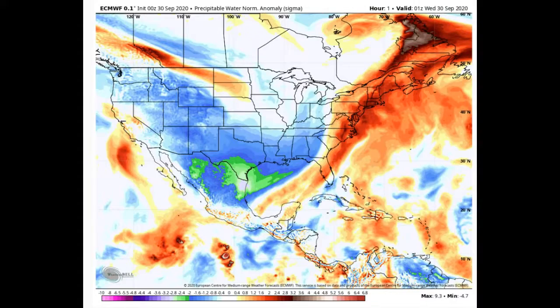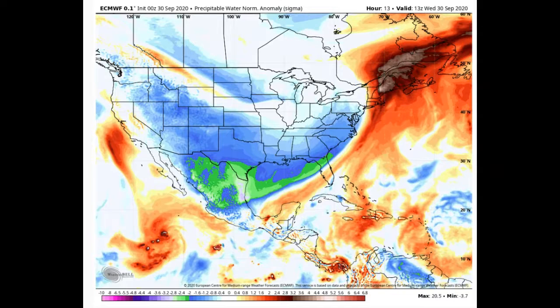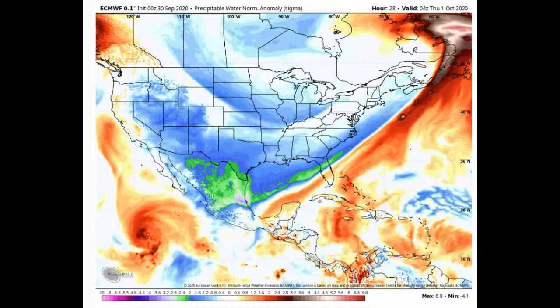Looking at precipitable water metrics, this is our situation here. This is the frontal boundary that worked on through, and you can see the maximum amount of moisture cut right through parts of Vermont, New Hampshire, and so forth. Now, that front is off the coast, and this is during this afternoon here on Wednesday.